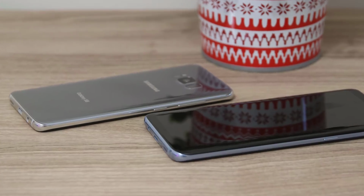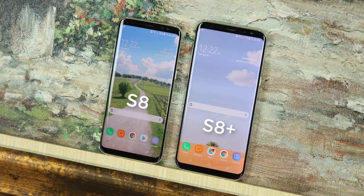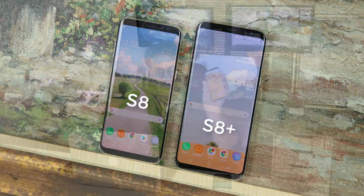Now, one thing we can do here is review both the S8 and the S8 Plus as a single unit because, as you know, there's not much difference between the two smartphones. The only big difference, unlike the S9 and the S9 Plus, is that the S8 Plus is a little bit bigger than the S8, and it's also got a little bit more battery life. So we can review this as a single unit with no problems. Let's dive right in. I'm going to talk about the top 5 things I love about these smartphones even today.